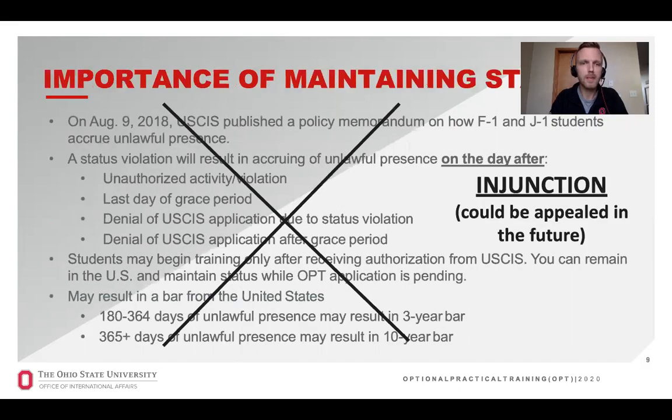Okay, so in 2018, there was a policy memorandum that came out, the unlawful presence policy, basically stating that if you go over your days of unemployment, it's not good and you accrue days of unlawful presence. The reason we put the big X here is that there is a court injunction on it, so it's not really in effect. We do like to keep this slide there though in case that injunction ever goes away. Basically just as a reminder that it's super important not to exceed that 90 days of unemployment.